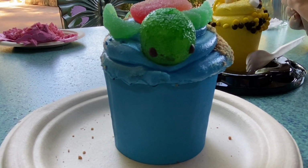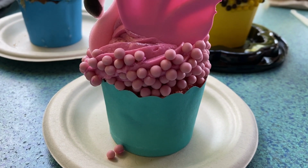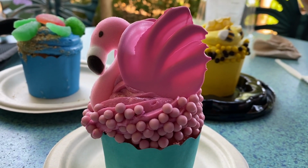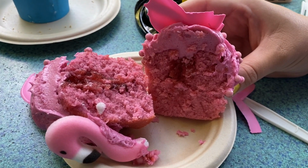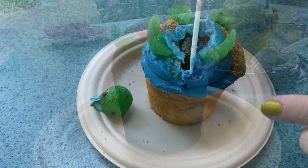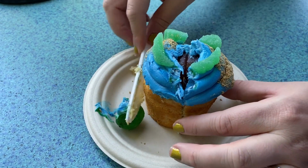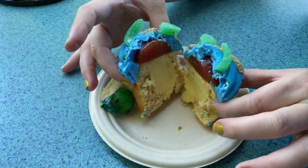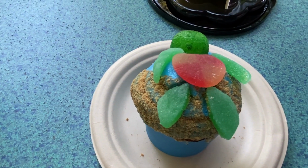I think my favorite was the pink flamingo cupcake. I think, except for the bee cupcake, the flamingo cupcake wins overall for flavor. And I think the sea turtle cupcake for me wins on overall technique. I just think there was a lot of technique in this that was executed very well. The key lime custard was perfect. It was silky, it was smooth, the flavor was delicious. That guava gel was such a perfect consistency. And the cake itself was crumbly and moist and delicious. It was the only one that wasn't wet. The other two were kind of wet.